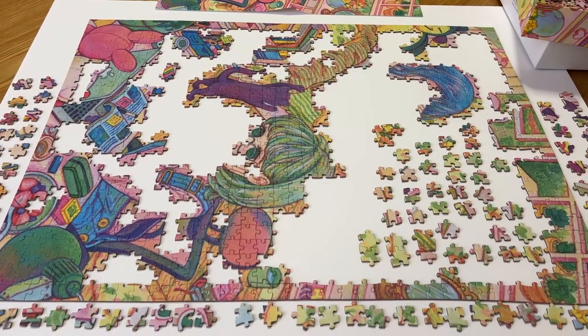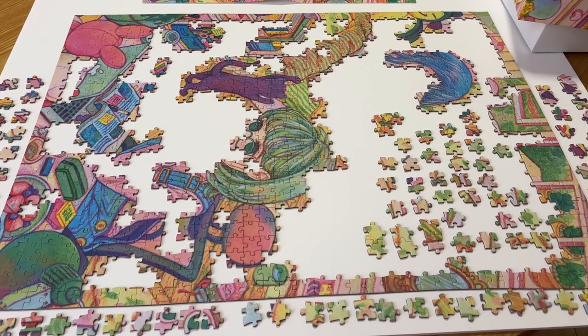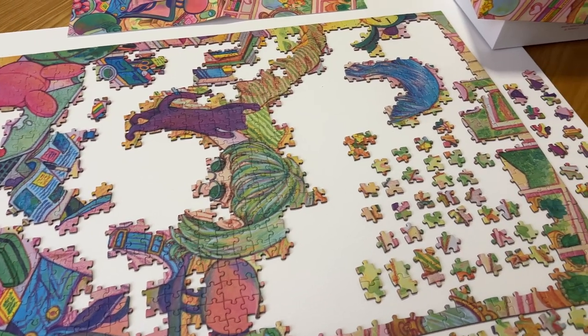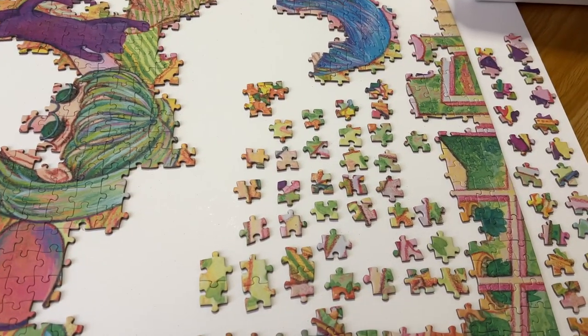So I just thought I'd pop in here to show you my progress and give you a bit of an update on how things are going. As you can see, I've made a reasonable amount of progress. There's still some big gaps, and as you can see, there's a lot of puzzle chaos. It's organized chaos.